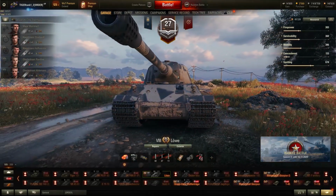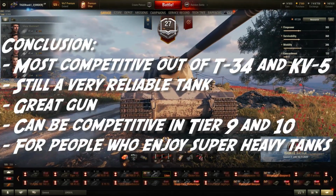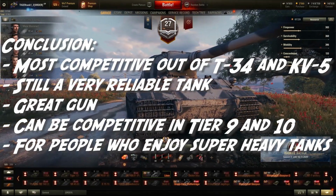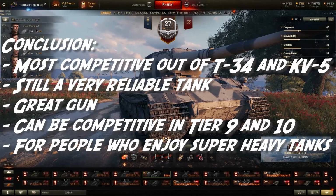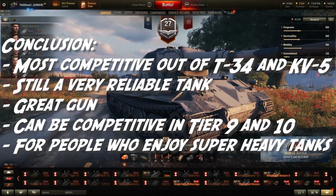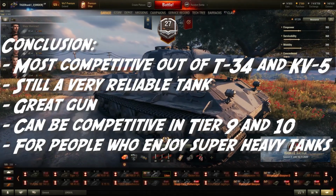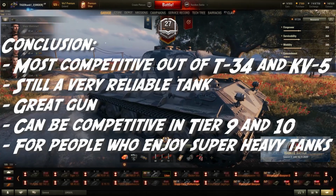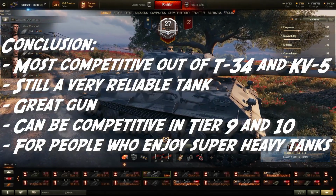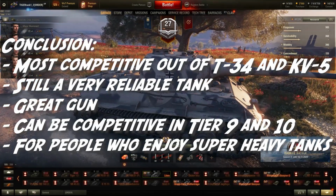So in conclusion, we can say that out of the 3 tanks, out of the T34, the KB5, and the Löwe, this vehicle, the Löwe, is the most competitive and still the most relevant today. It has gotten the best updates. It is still very strong with its upper plate, and it's still a very incredible, reliable fighter with its gun. It can be very effective in the right hands. It can be very effective even at tier 10 and tier 9 if you know what you're doing.